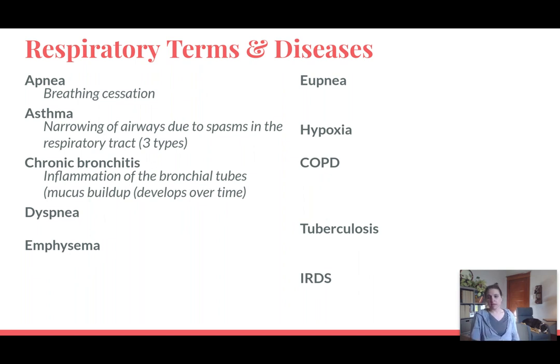Smoking is a major cause of this. Smoking actually is a major cause of many, many lung diseases. And people who are in respiratory therapy deal with lots of this stuff all the time.